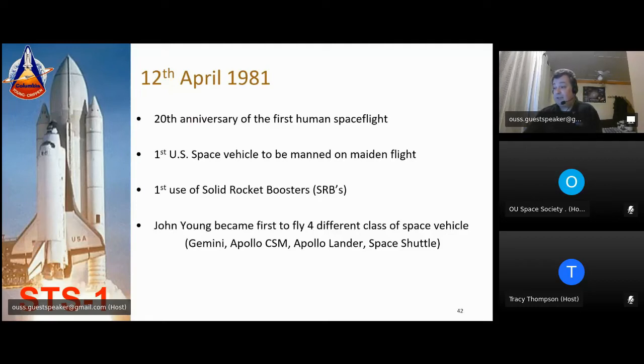And John Young became the first person to fly 4 different classes of space vehicle when he flew this along with Crippen. So he'd flown Gemini, the Apollo Command Service Module, the Apollo Lander, and here the Space Shuttle. And to my understanding, he's still the only person ever to have done that. I keep trying to look back to see if anyone else has, and at the moment I haven't come up with anyone.